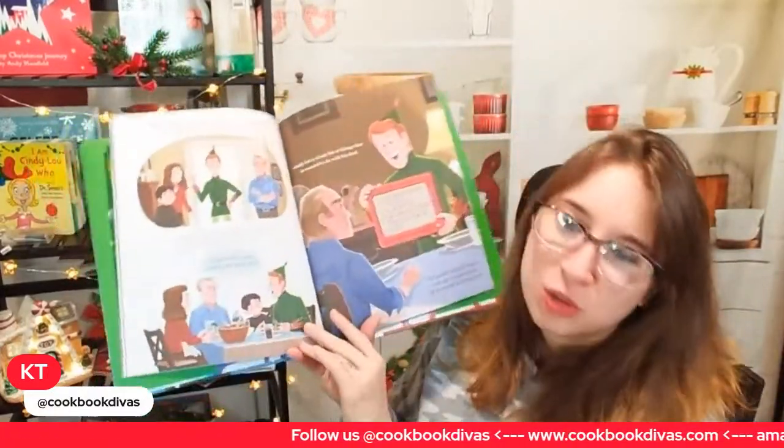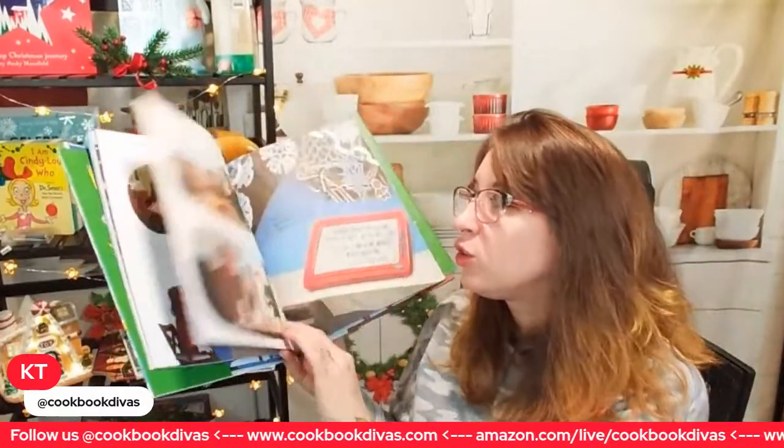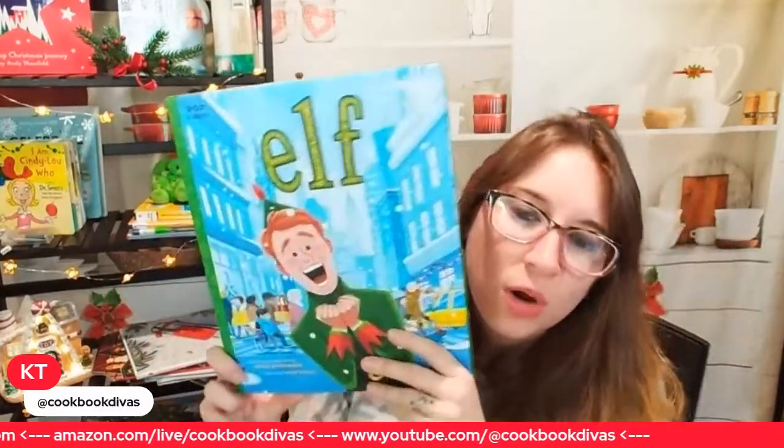So Buddy goes on this huge journey and decorates the whole store. So this is the story of Buddy the elf, exactly like the movie, but it's shorter. This is great if you are planning on watching the movie together. And because it's in a shorter form, I think kids are just going to have the attention span for it. It can be a pretty long movie to sit through.